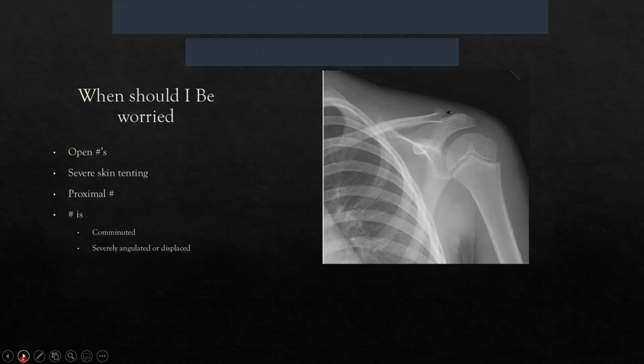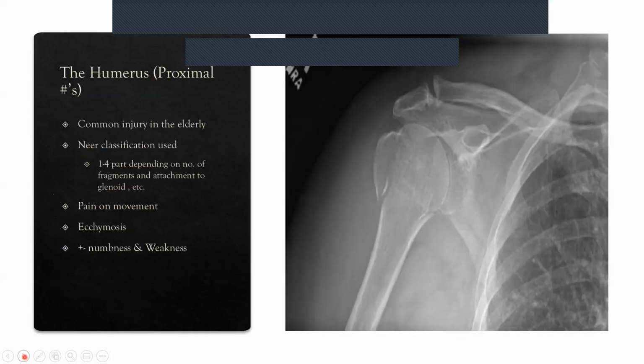So clavicle fractures, you'll see more than enough, don't worry. All right, we almost finished. Today was not a long one, actually, because I want to go on leave tomorrow. So I didn't want to do too much.